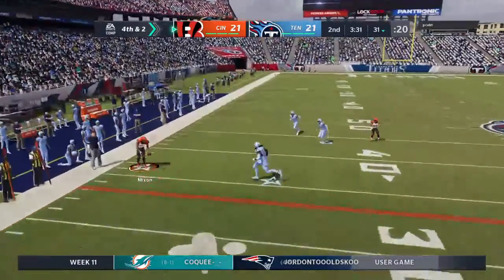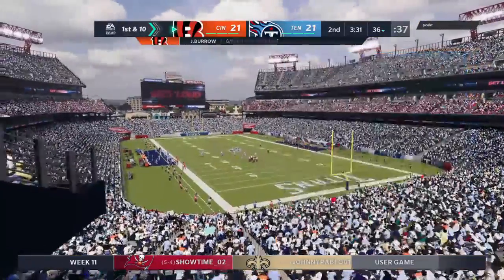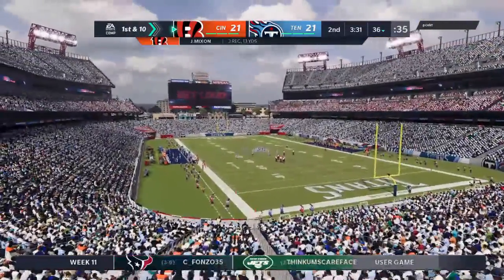They're indeed going for it as they look to throw. He gets this in the hands of Mixon. A curious decision to go for it, but it pays off with a first down.